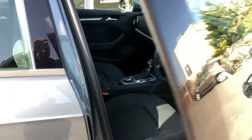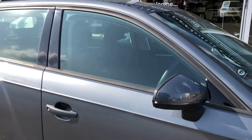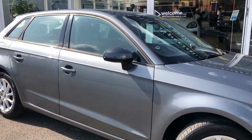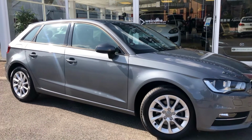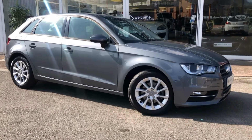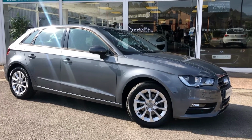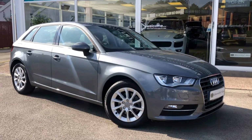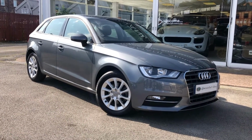Of course, we've got 2 sets of keys, complete book pack, full HPI checked and clear. We welcome part exchange. Great finance available direct from ourselves. Check out our finance figures on our website using our calculator. Apply direct online. You can click and reserve this car 24/7 direct off our website. We can arrange home delivery if you so wished. Ask us for further details. We welcome part exchange.